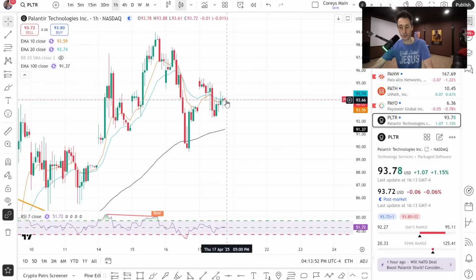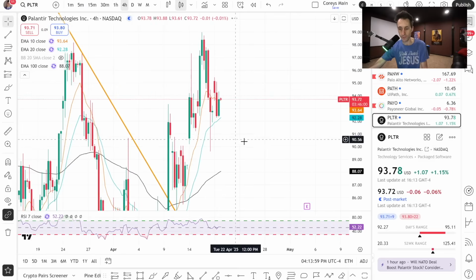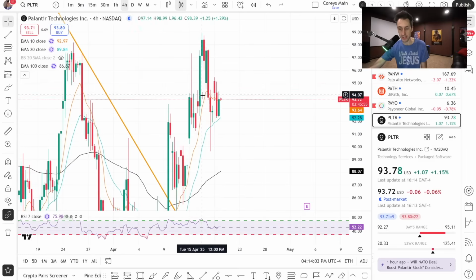This is the crossroads on the 1-hour chart. This stock could come back down and retest the 100-day. When we go to the 4-hour chart, we clearly see that we are at a crossroads because the 10-day is coming down in the 4-hour to touch, but they're both in the proper order.